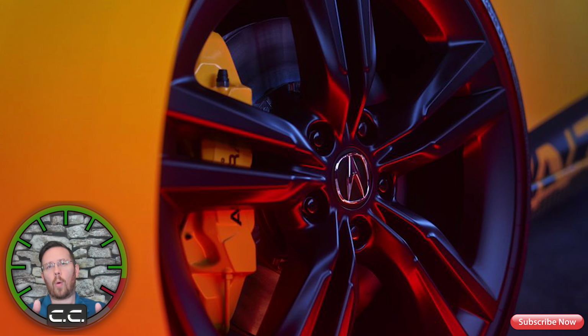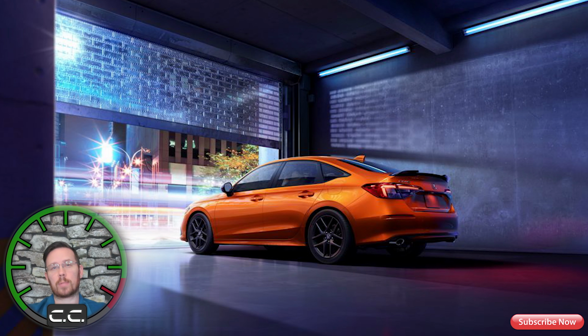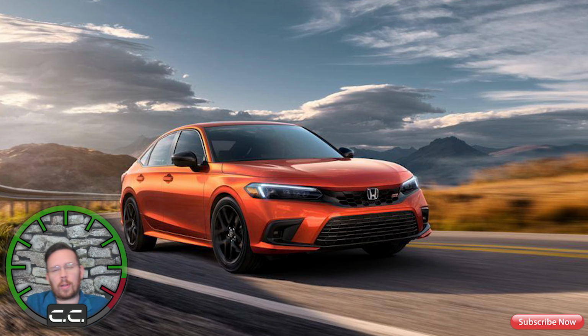Because listen, why would you buy the Si that's in a sedan form when you could spend $1,600 more and get a hatchback? So the hatchback's going to give you more practicality. It's going to give you at least as much horsepower. Let's say Honda doesn't give it any more horsepower. It's going to give you at least the same 200 horsepower, but you're going to get fancier things in there. You know it's going to come with more stuff, probably heated seats and other things, premium audio. It's going to come with different stuff. I just don't get the pricing strategy.